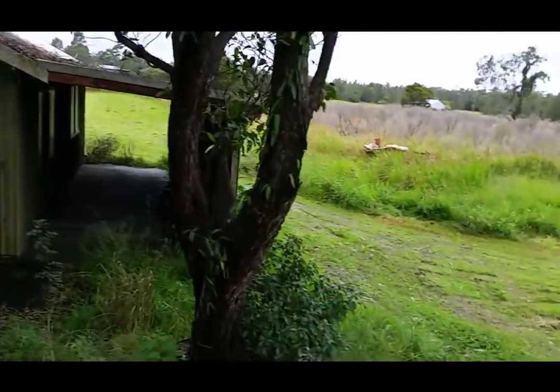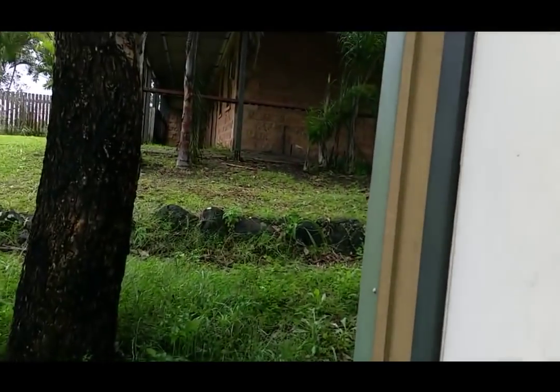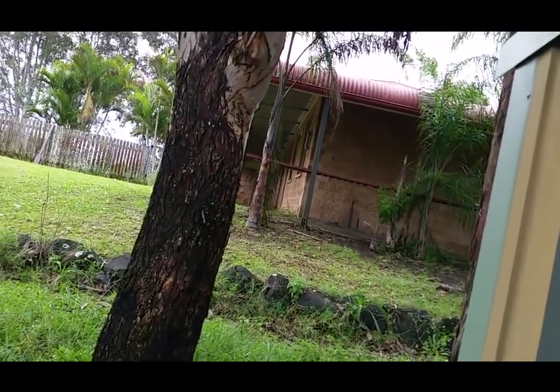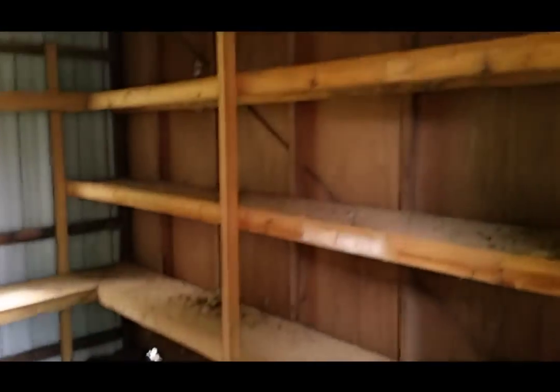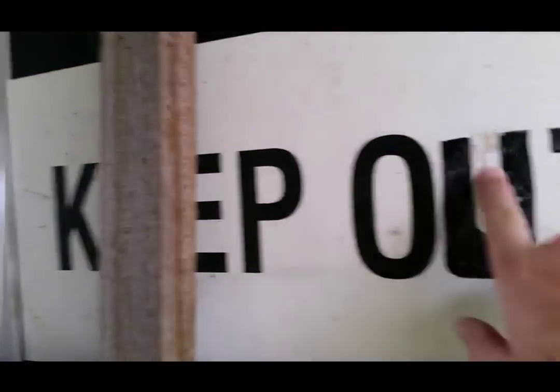Their little shed. Let's see what I can see. Shed. There's an awful lot of rat poop. Danger, keep out. I might take that. I think I will. Oh, it's been mucked up. Can't be bothered.